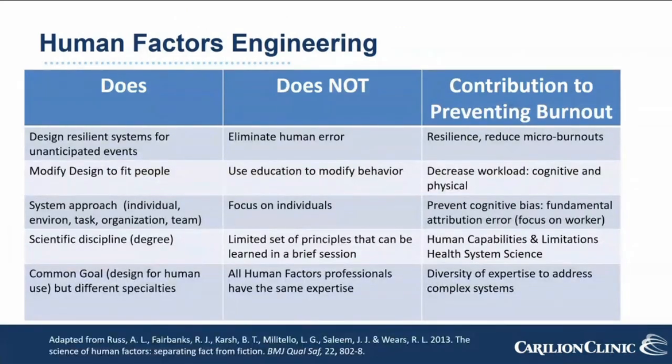So also, one way to illustrate what human factors is, is to tell you what it's not. Human factors will not eliminate human error. No matter how good we are, humans make mistakes. Even if it's a perfect environment, because we're humans, we're going to make mistakes, right? Our mind and our body aren't always doing the same thing. So we won't eliminate error, but what we try to do is make an environment that's resilient to those errors to prevent them from getting to our patients.